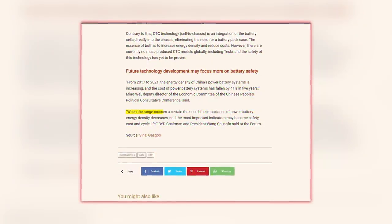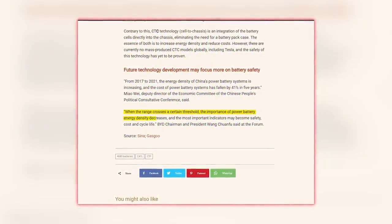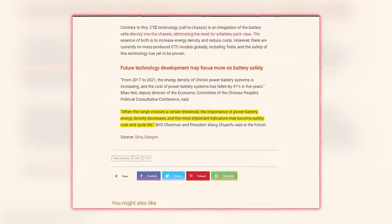BYD Chairman and President Wang Shunfu said at the forum, "When the range crosses a certain threshold, the importance of power battery energy density decreases, and the most important indicators may become safety, cost, and cycle life."